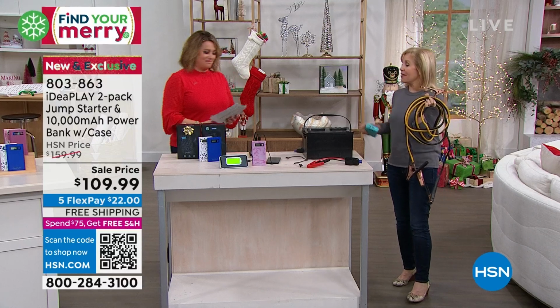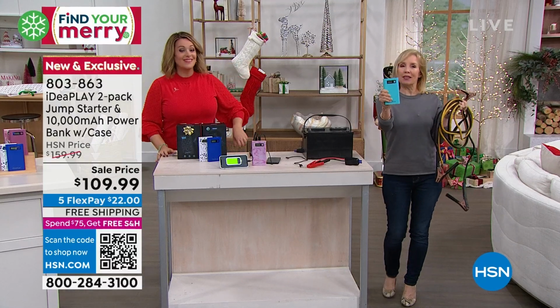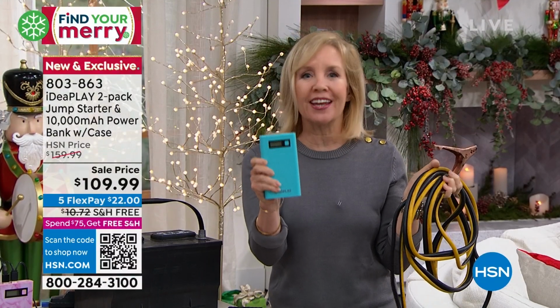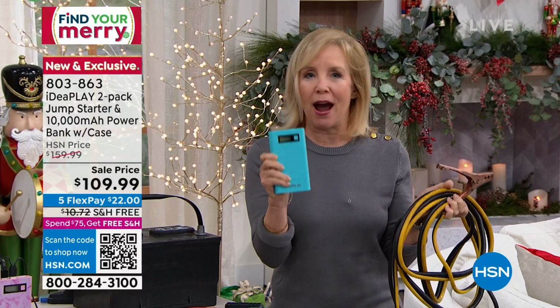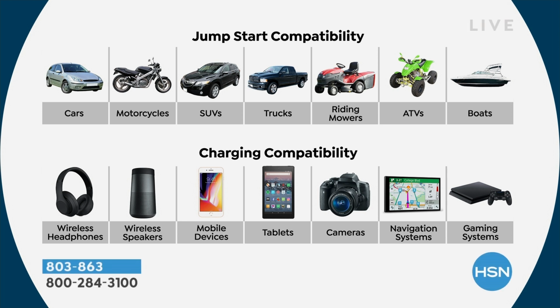What a great deal. Yes, and this is instant, so there's no more waiting. Can you believe that something this small will jumpstart a car, a truck, an SUV, a minivan, a motorcycle, any 12-volt battery? That's 99% of the vehicles out on the road. And not only will it jumpstart it once, you can get several jumps on one charge.